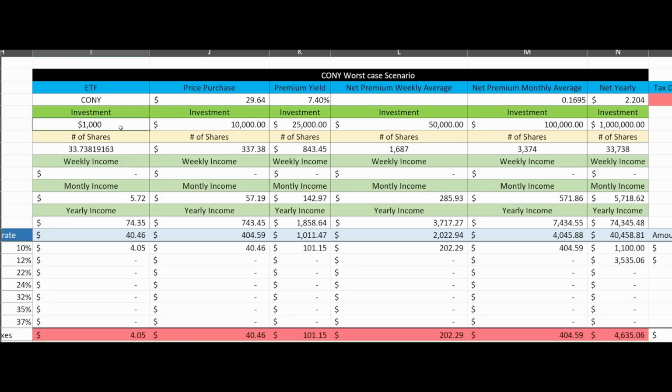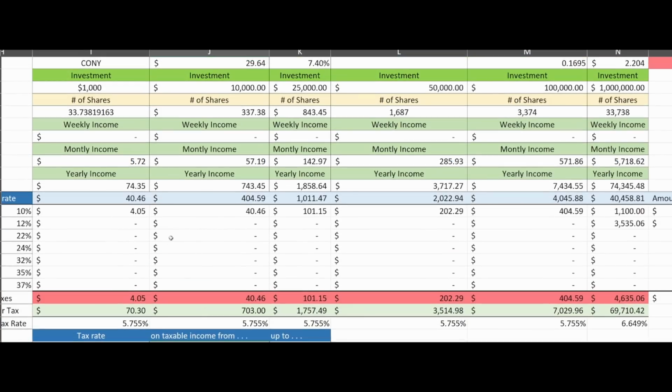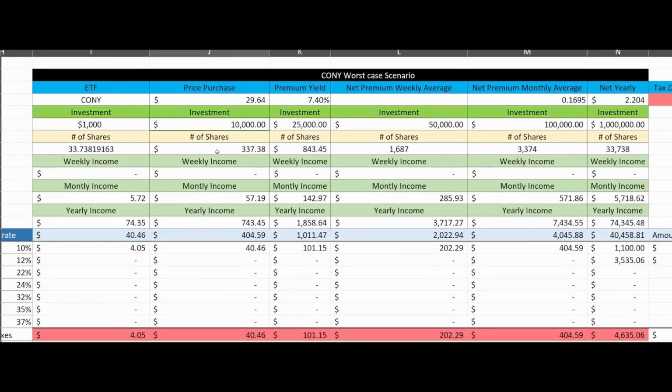So for that $1,000 CONY investment with the worst case scenario, we're going to own 33.73 shares, monthly income $5.72, yearly $74.35. Right. And because of return of capital considerations, we only have to pay taxes on 54.42% of the distribution. So that's $40.46. And because that $40 falls into that first 10% tax bracket, we are paying about $4.05 in taxes.